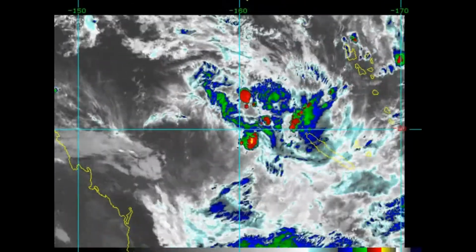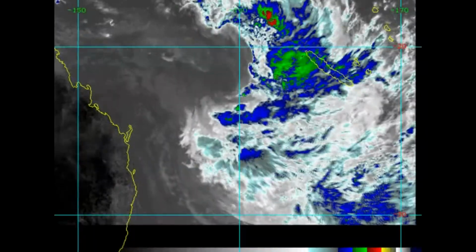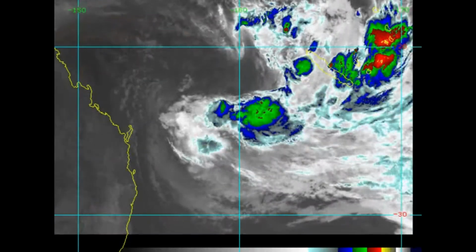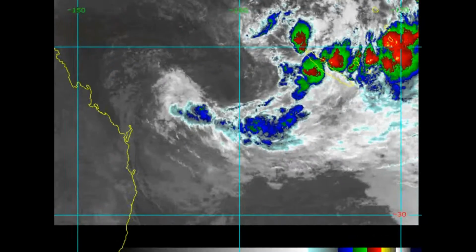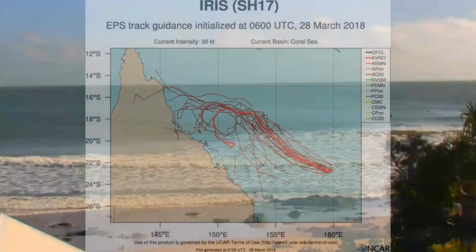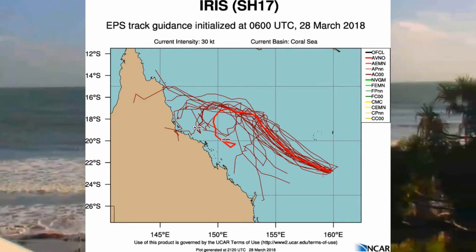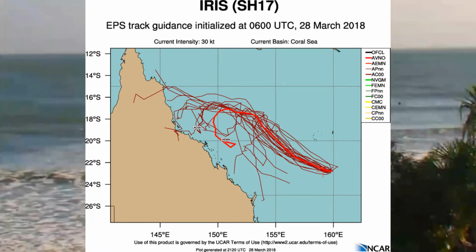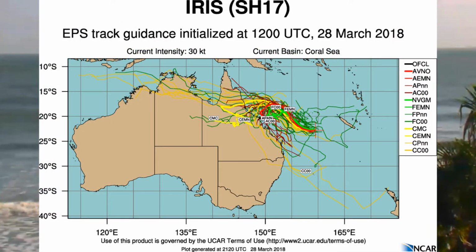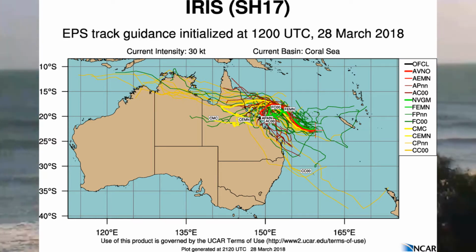An 89 gigahertz image shows a fully defined low-level circulation with scattered convection located along the eastern border. And an ASCAT pass reveals the well-defined circulation with 25 to 30 knot winds located to the south of the centre. Upper level analysis indicates that 17P is located in an area of low to moderate 10 to 15 knot vertical wind shear. We have a look at various tracks on the system.